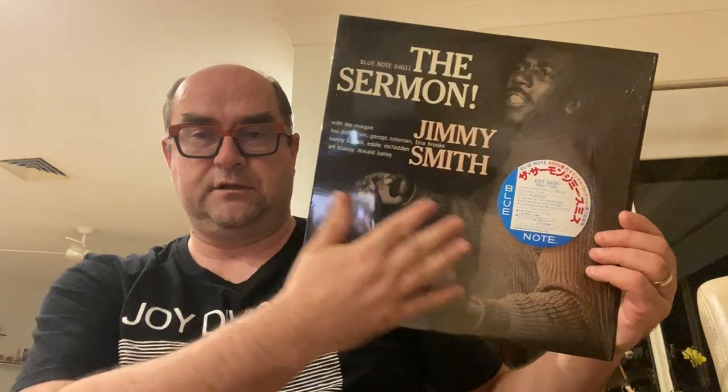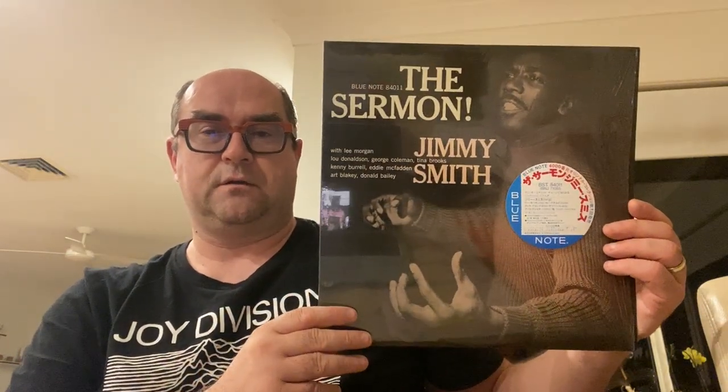This is still in the shrink wrap. Now, I said that the previous band that supported Johnny Hartman was an all-star band. Nothing on this band. This is the Blue Note 4000 series release, still in the shrink wrap, of The Sermon by Jimmy Smith. Jimmy Smith absolutely catapulted himself onto the jazz scene and recorded, this is extraordinary but true, 15 albums in a 3-year span, of which I think this might be the 15th. I think it might be.